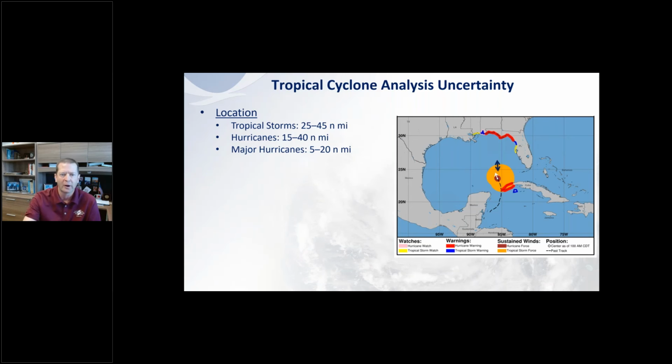Again, when storms aren't as well defined or in their formative stage, there can be multiple centers. There can be reformation that occurs. So again, there's a lot more uncertainty, especially for weaker tropical storms. And that's why you see that the uncertainty is typically about 25 to 45 nautical miles. For hurricanes, you typically get a little more confident in that initial location, initial position, and that uncertainty is around 15 to maybe 40 nautical miles.